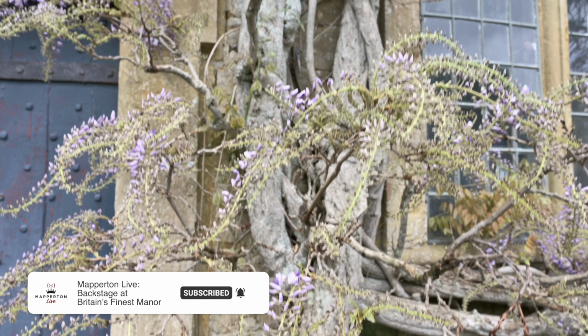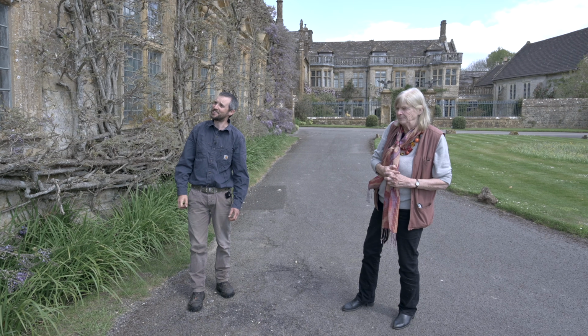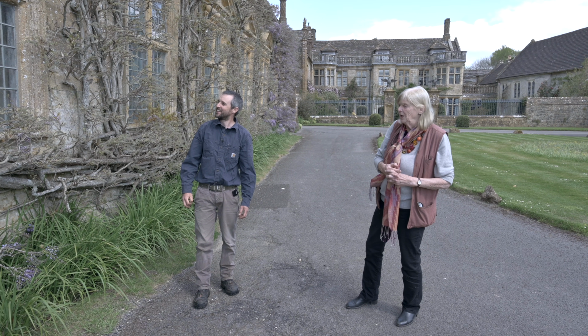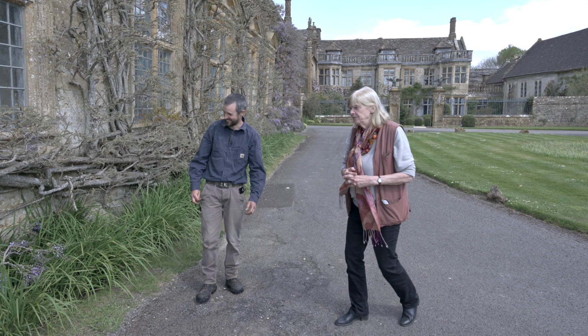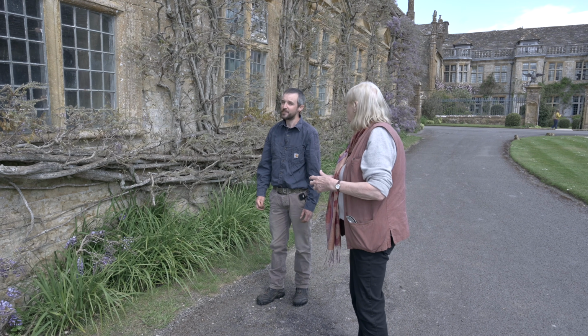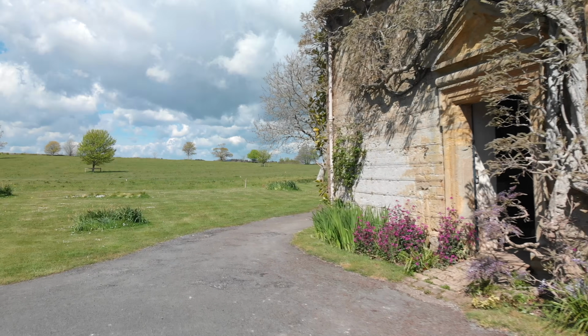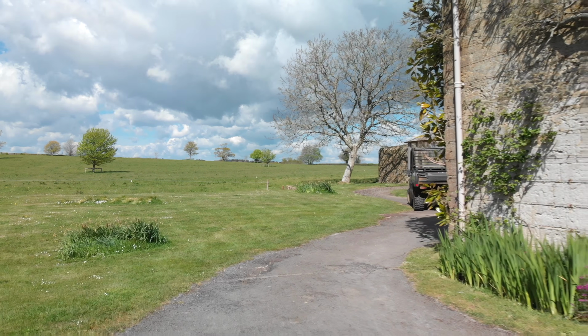But we are going to keep it. We're going to keep it until it falls apart because it looks wonderful despite the fact that it is unfortunately deceased. It's late wisteria. On the other hand, this is okay, this bit here, and we're going to plant another one there. Yes, absolutely. And from here, of course, you get this wonderful view across the fields.